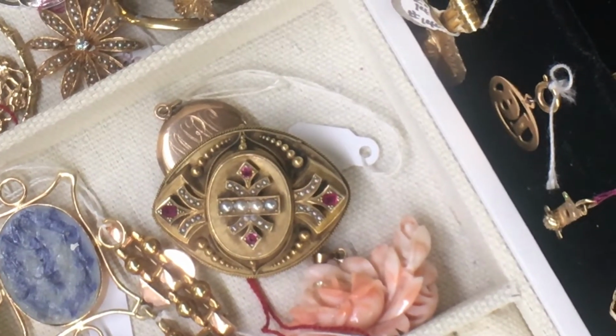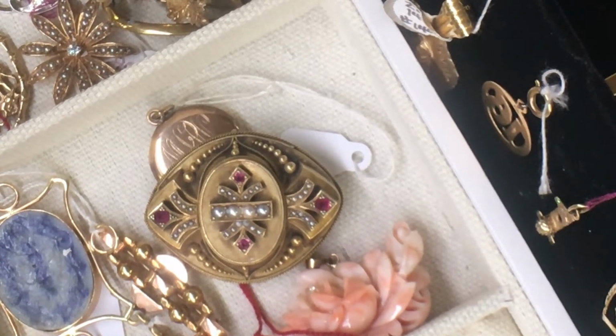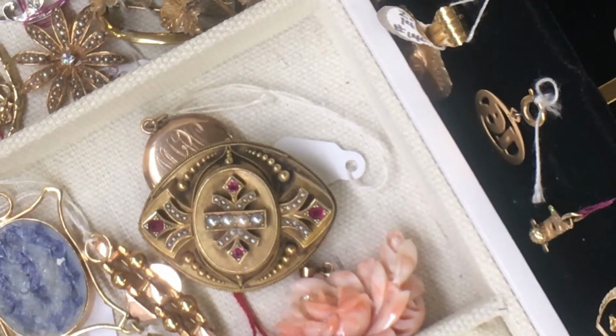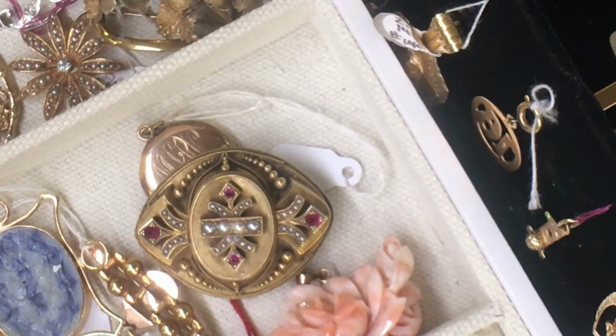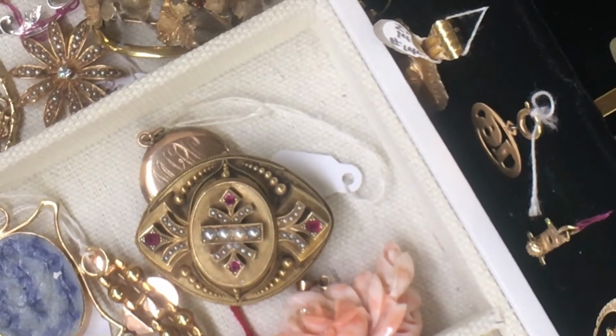I wanted to show this piece because it is Victorian. It is brass with seed pearls and garnets. Seed pearls and garnets were inexpensive at the time. A lot of these were given as love tokens. This is a nice large one with the Art Nouveau design, and these usually sell in the $100 to $150 range now.